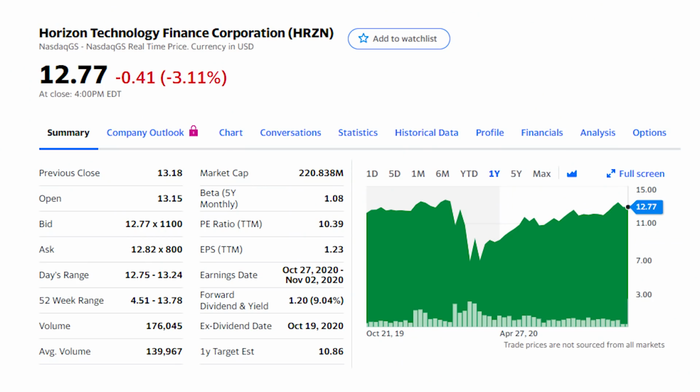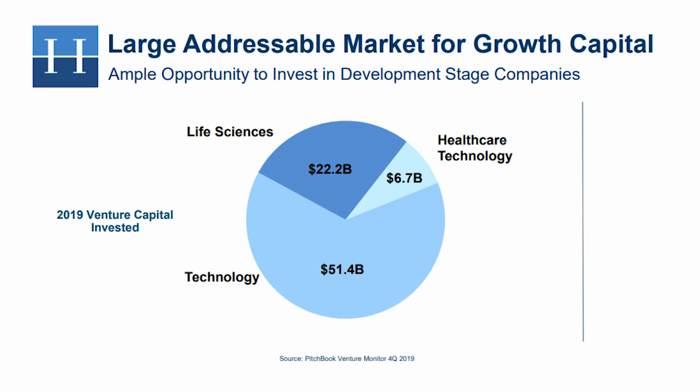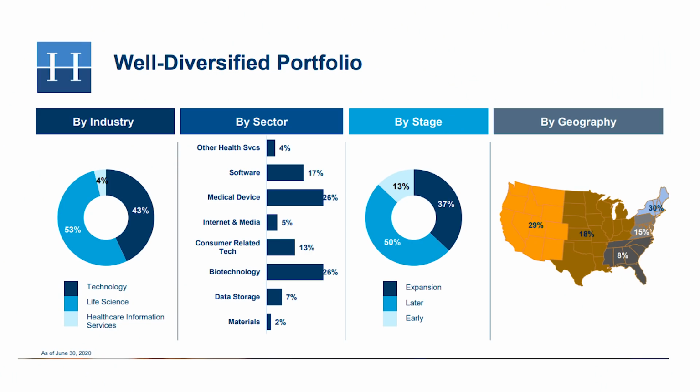Our loan BDC here is Horizon Technology Finance Corporation, ticker HRZN, for a 9% dividend yield. So BDCs, or business development corporations, these companies make loans to small and mid-sized companies that are really too big for your regional banks, but still too small to get money from the capital markets. Now, Horizon makes secured loans to venture and private equity-backed companies in the life sciences and technology industries. And honestly here, is there any other better place to be investing right now? The portfolio of loans is well diversified by sector, geography, and company stage.